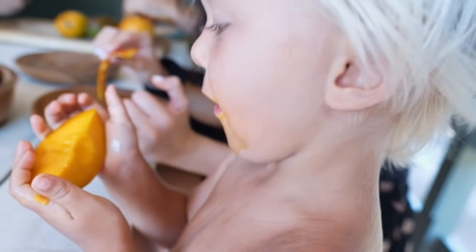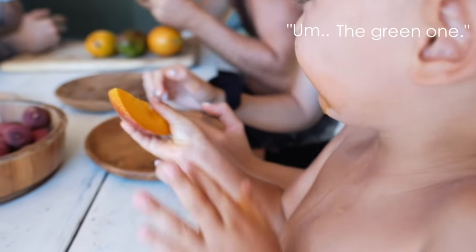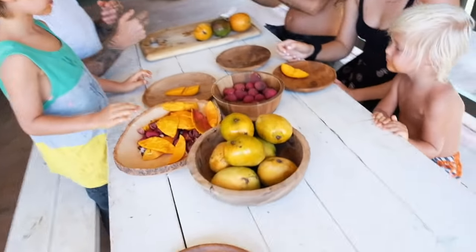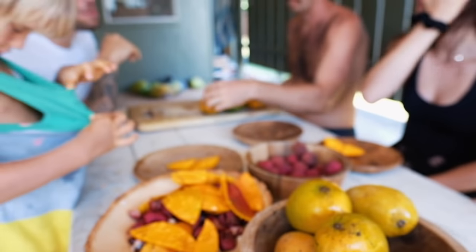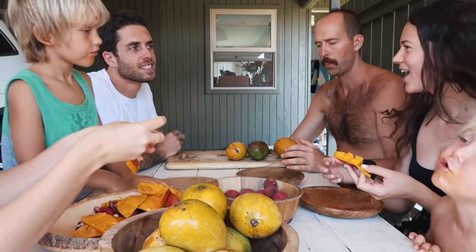What do you think, Sandy? Which one do you like better? This one or the other one? The green one. He's done with that one. This one's not as good as the other one? It's good, it's great. It's still good. But the first one is a little bit of a winner. This might be sweeter than the last one. I like the other one better. Sweeter. This has a totally different flavor. I've never noticed that mangoes have different flavors.